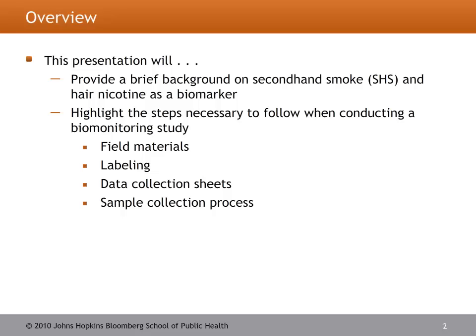We're going to review the steps necessary to actually conduct a biomonitoring study, whether that's with hair nicotine or any of the other biomarkers. Some of those types of things that we'll be going over: the field materials, labeling procedures, the usage of data collection sheets, and the sample collection process itself. And through this entire process, we're going to be giving you an overview, an example of a protocol that actually steps through these different steps for sample collection.